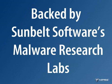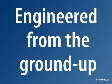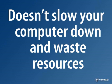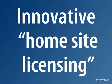It's backed by the expertise of Sunbelt Software's Malware Research Labs, one of the leading security research organizations in the world today. Unlike other security products, VIPRE has been completely designed from the ground up with the latest technologies. It's fast and memory efficient, and it doesn't slow your computer down and waste precious resources. And VIPRE is the first security product to feature home site licensing. That means for one low price, you can use VIPRE on as many computers as you have in your household.